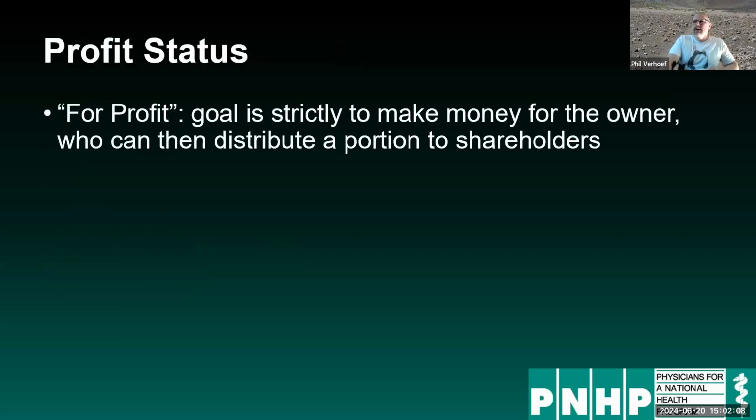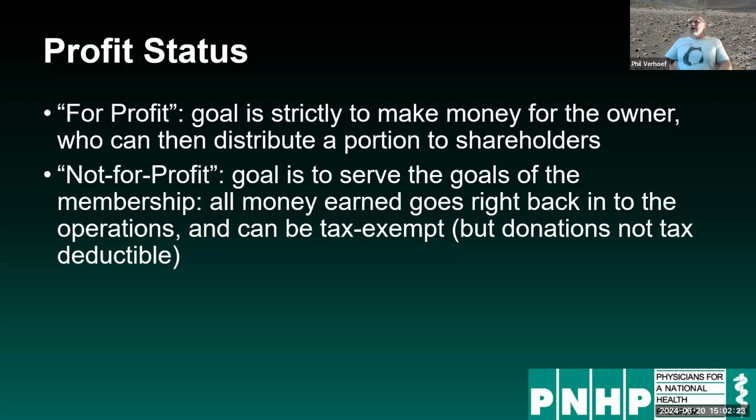For-profit hospitals, their objective is to make money, which should be obvious, right? And then once they make money, they can distribute money to their various and sundry shareholders. Whereas not-for-profit, in general, the goals of not-for-profit organizations are to serve the goals of the members of the nonprofit. And all money earned goes right back into operations. So they don't technically have a profit. Any excess revenue that they have, the expectation is that it goes back into capital development, or it goes back into the community or what have you.